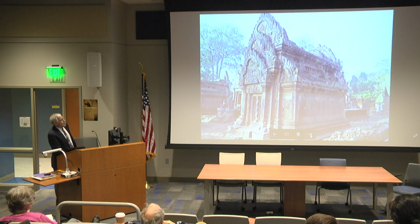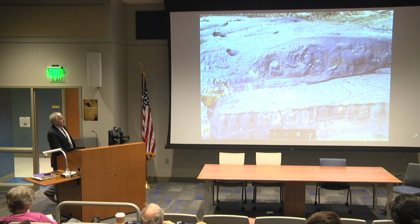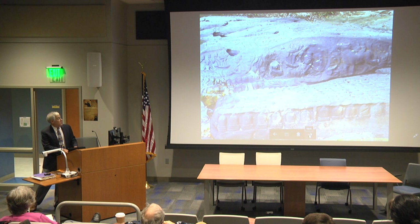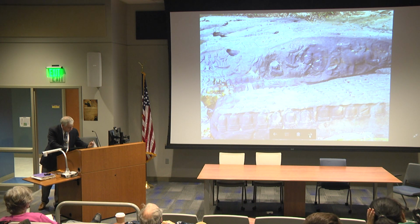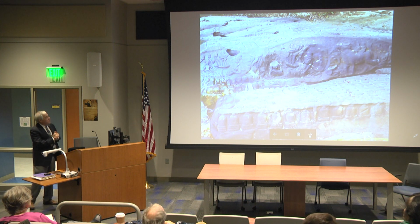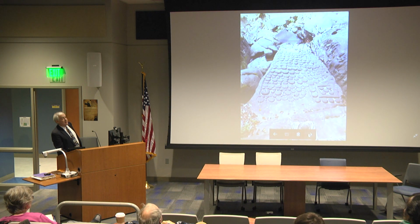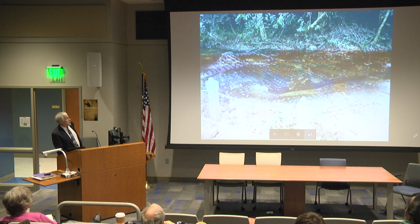Anyway, just gorgeous, stunning, endless buildings, endless carvings. This is something else. This is actually on top of a mountain, where they carved figures into the creek bed on the top of a mountain. This is a sacred mountain called Kbal Spean, and it's about a mile hike up the mountain, and then when you get to the top, you see carved creek beds. That was their way of saying, this is a sacred mountain, and really calling attention to it.